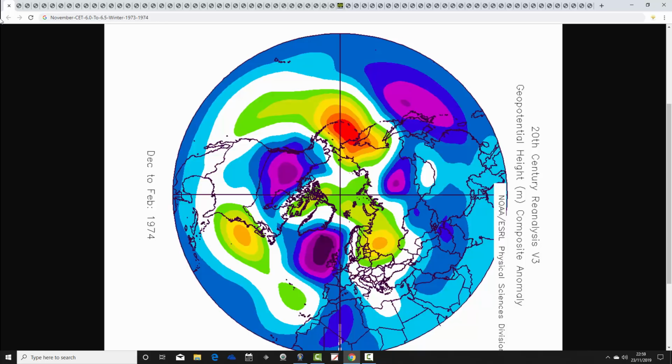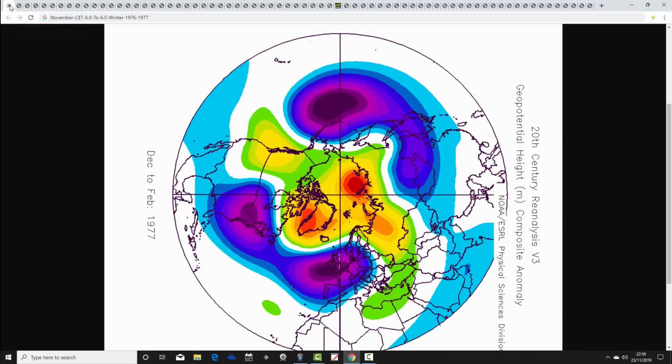1973-1974 shows up next. We have a run of these November CETs between 6.0 and 6.5 through the early 1970s. This one is a much wetter winter. 73-74 is a much wetter winter with low pressure dominating. It's also a very mild winter.